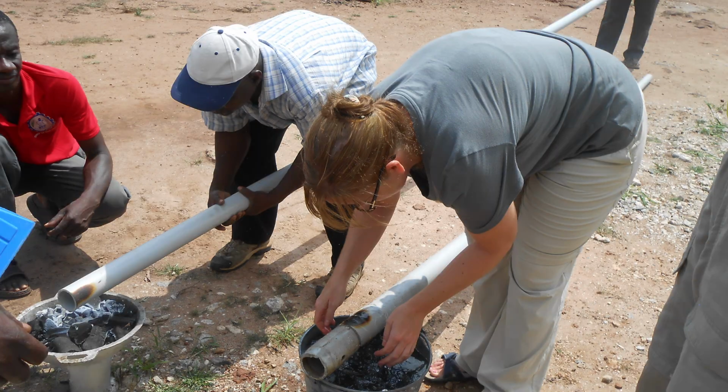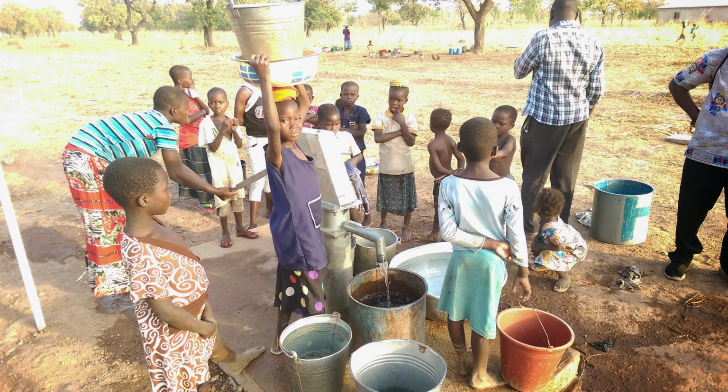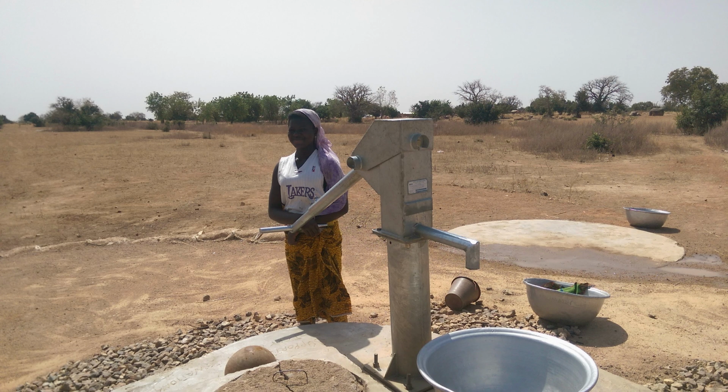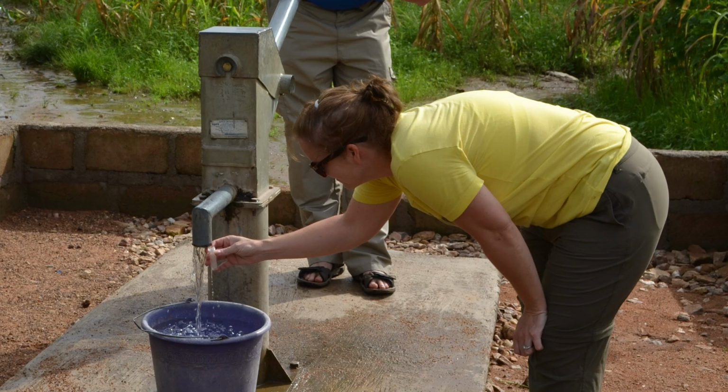And that started Amber and I down a path of helping people get clean water. These pictures that you see here are not B-roll images. These are images where we have seen the life-changing effects that clean water can bring to a village.